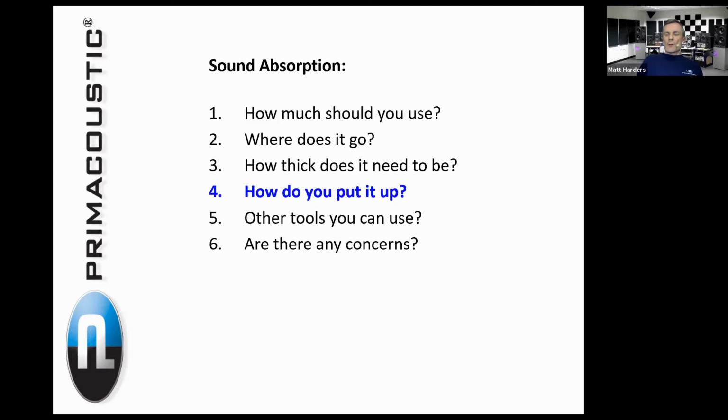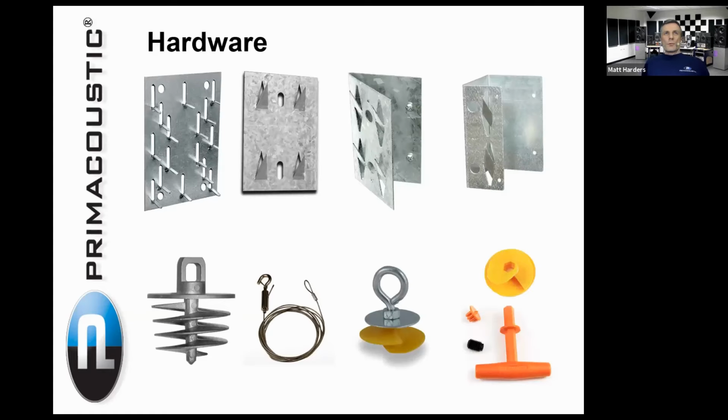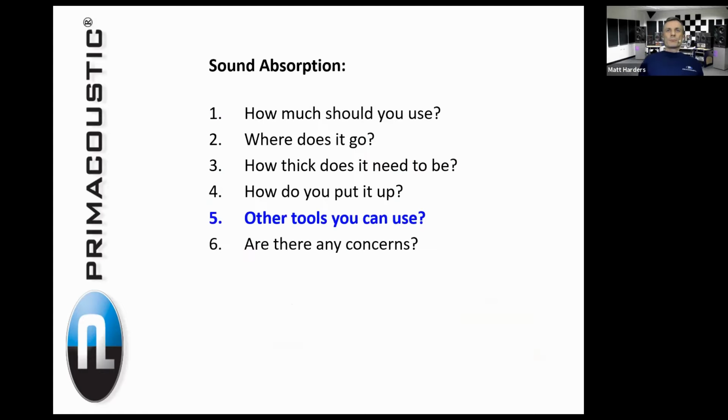So how do we put up these panels? They use some pretty scarily named hardware. Those things across the top there are called impalers. You might be able to see that they're quite sharp. It's probably a bit difficult to explain without having one in your hand, but essentially the panel is made of a fiberglass wool, and it's been hardened with a resin. So it's a bit like a honeycomb. Essentially you screw these pieces of hardware into the wall, and then you impale a panel on the hardware there. They also have some other tools that you use for suspending the panels.